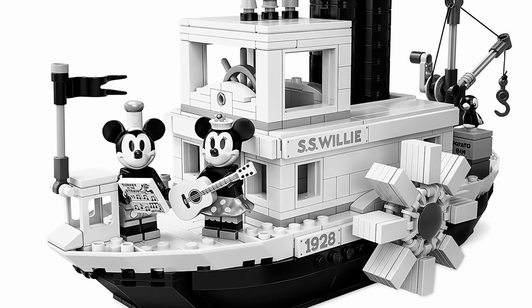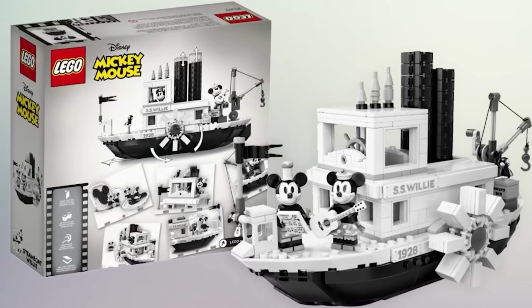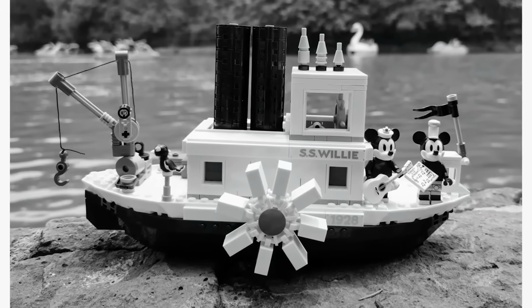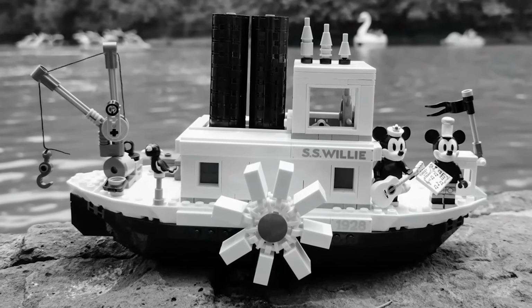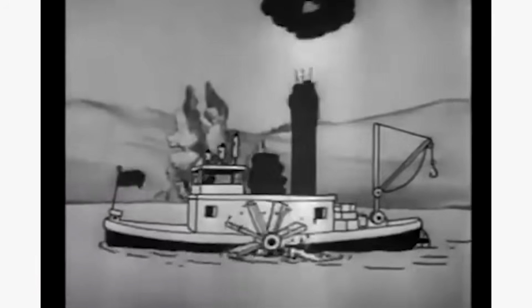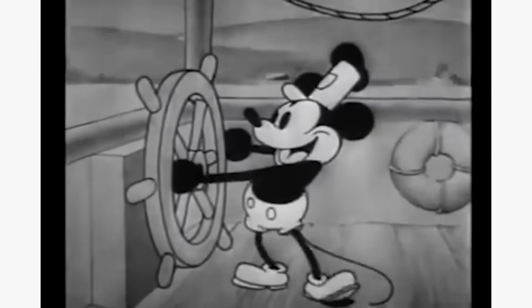Yeah, this is a big one. The set was created as a part of the 90th anniversary of Mickey Mouse, and it featured a completely monochromatic design, including a black and white LEGO version of the steamboat from the original cartoon. I mean, yeah, we've all seen this clip right here. We've seen it at the start of almost every Disney movie.